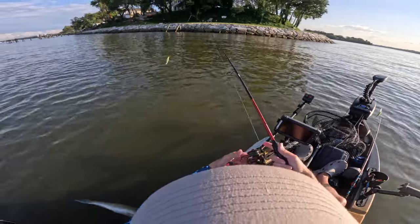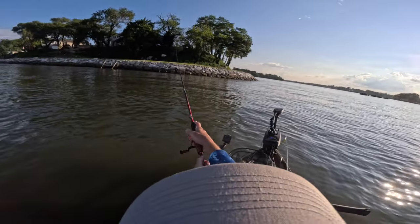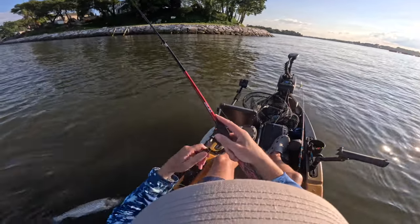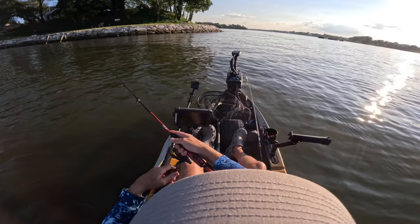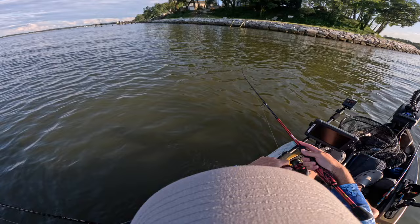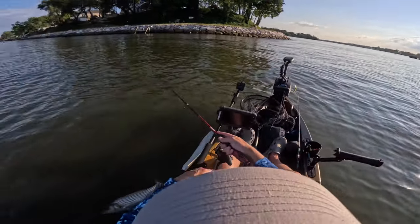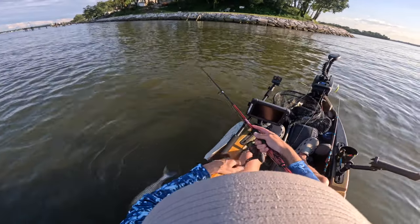Since I had to beach the kayak, it definitely reduced my fishing time. So instead of driving towards the Key Bridge, I just hung at the mouth of the creek there and just trolled back and forth, trying to figure out where the channel was. Then I ended up just casting in and throwing at this rock corner here, which is always known to hold rockfish and perch.